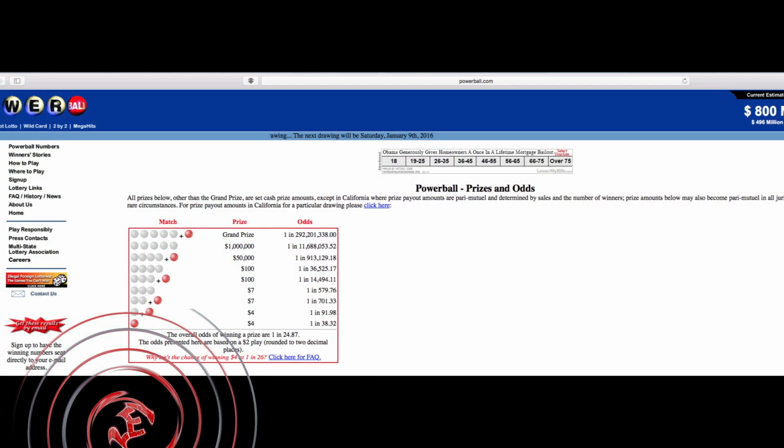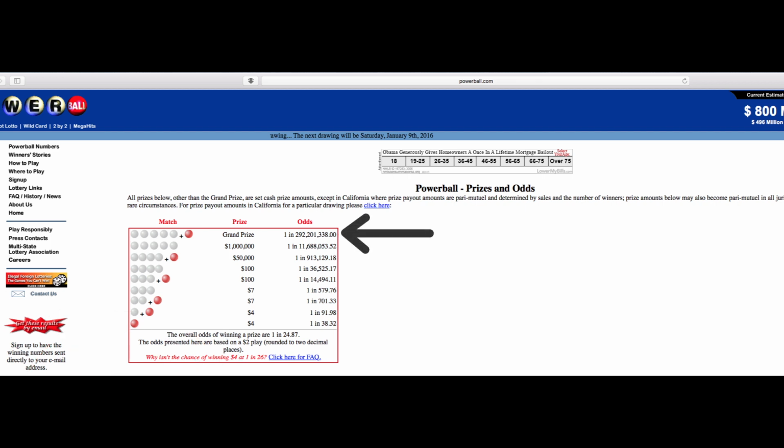All right, well, let's look at the Powerball and see what our odds are of getting the jackpot. While looking at the Powerball website, you will notice that to hit the grand prize, you have to match all five numbers plus the Powerball number. According to this, you have 1 through 69 eligible for the first five numbers, and for the Powerball, you have 1 to 26. And it says the odds are 1 in 292,201,338. However, are those the true odds?